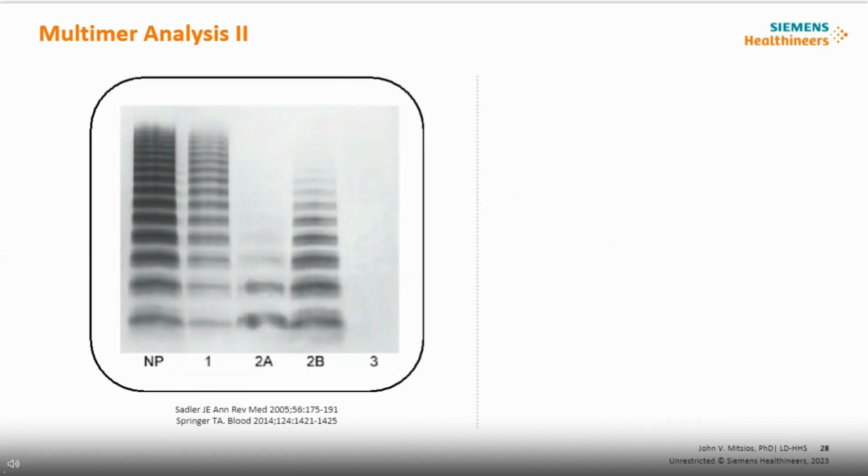Here's just an example of a gel that was published in Dr. Sadler's lab. Again, my gels never looked like this, but what this basically shows us is what I showed in that cartoon representation. You have your triplet structure, you have your normal plasma indicated as NP, a type 1 where you have a reduced signal, a type 2A where you have the absence of those higher molecular multimers, a type 2B where those very high molecular multimers are absent but you have those intermediate, and this is where we talk about increased platelet binding, and of course we have our type 3.